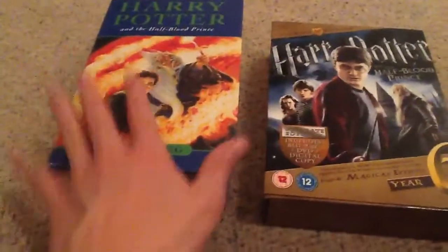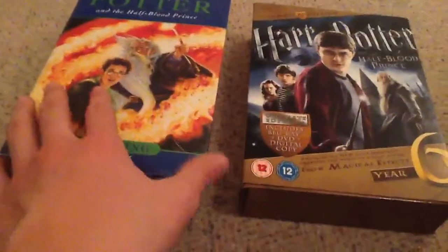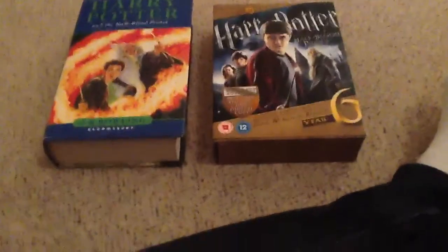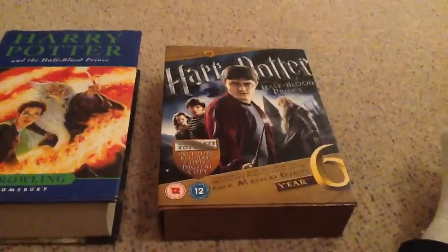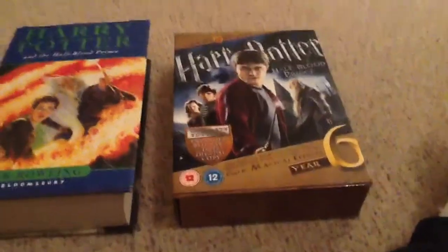Really good ending, really good beginning, really good the whole way through. There's a couple of chapters which didn't really need to be in there, but oh well, it's Harry Potter, it's fun. Yeah. The film, I don't know if many people particularly like this one, but I think it's so good.